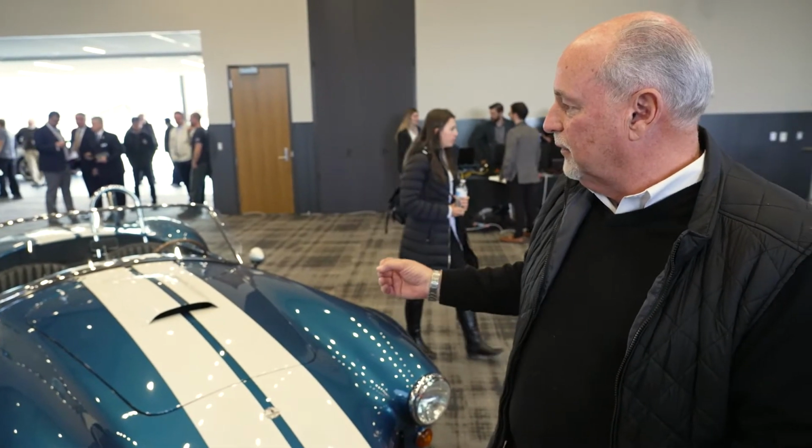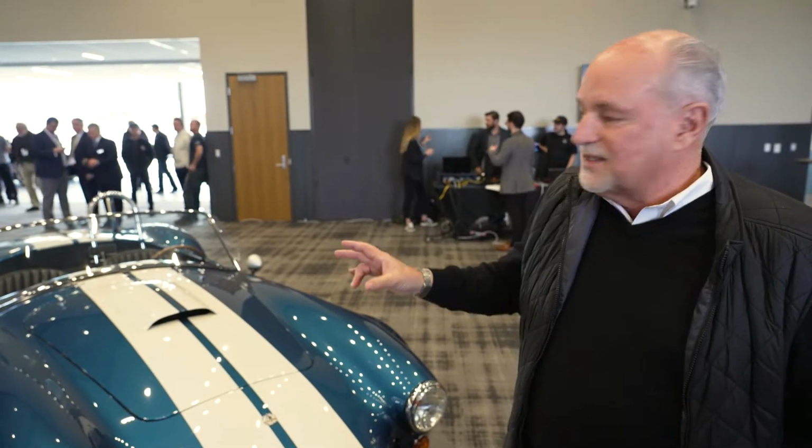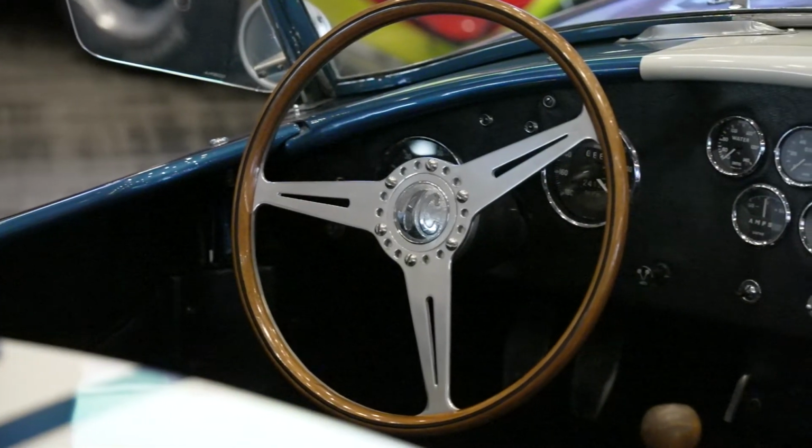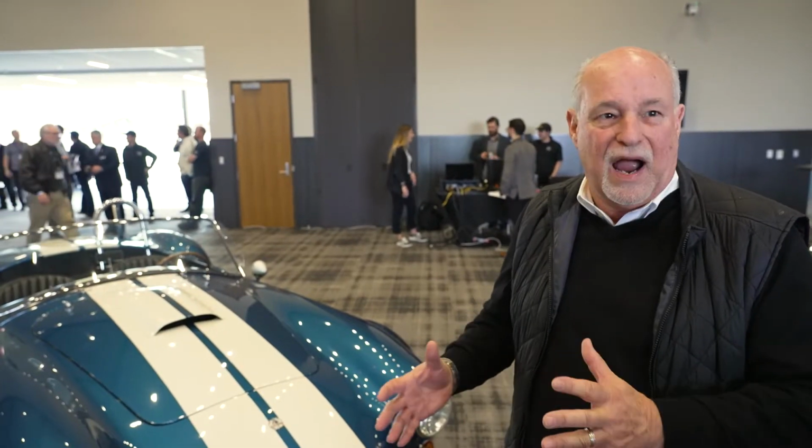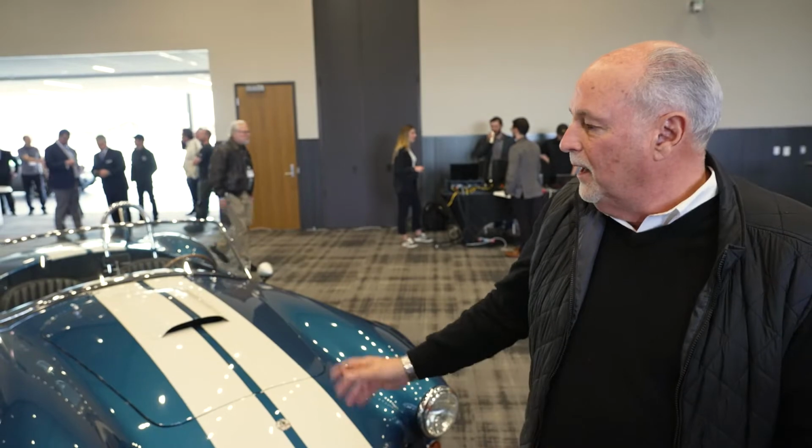It's an original CSX 322-1 427 car. It's done in SC trim, which not many were done this way. It's got a great history, and it's kind of neat because it's kind of a survivor car. It's not a fully restored car. Great history.